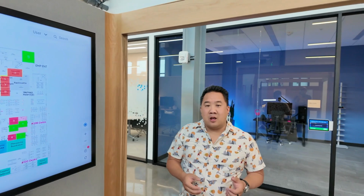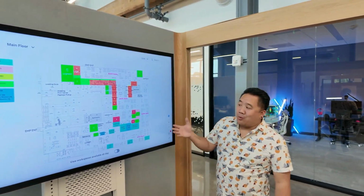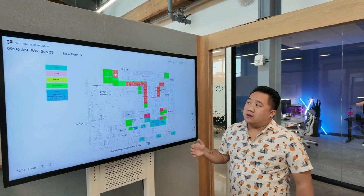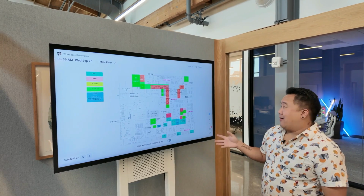And that can create a lot of problems. So what Logitech has done is we have worked with our cloud partners. We even have our own software to help with scheduling. As you can see right here, this is actually a Zoom Workplace reservation. This is a map of our office.